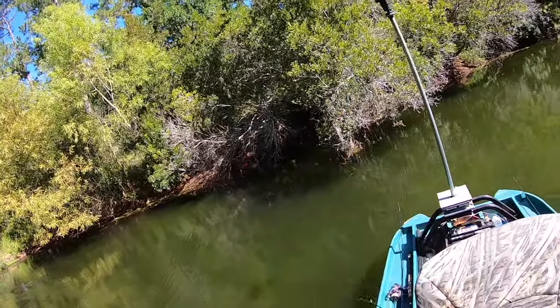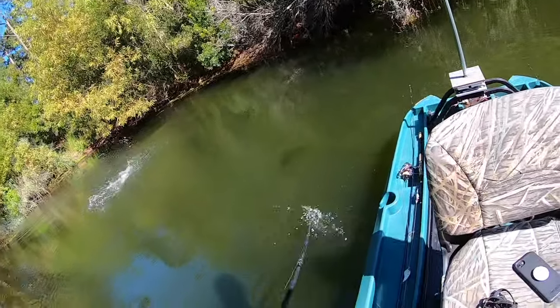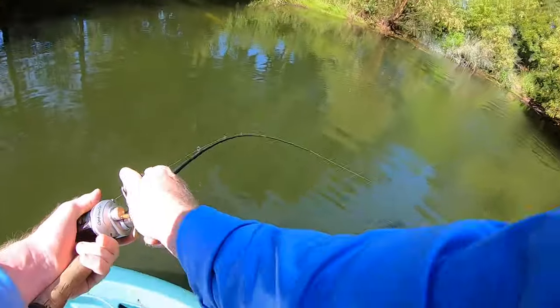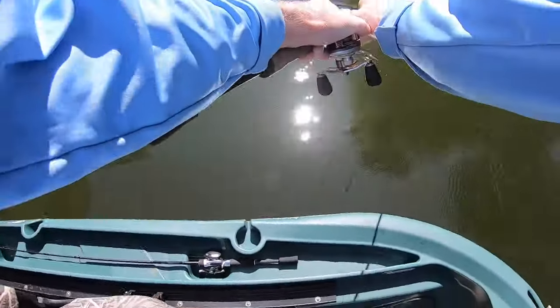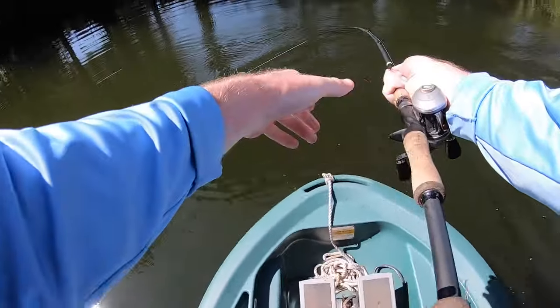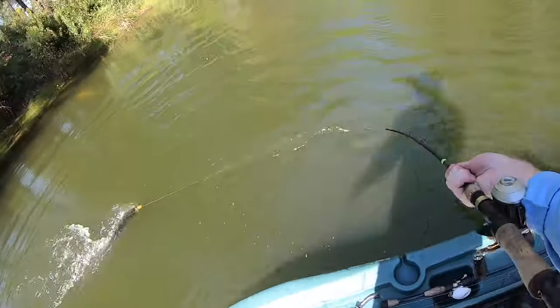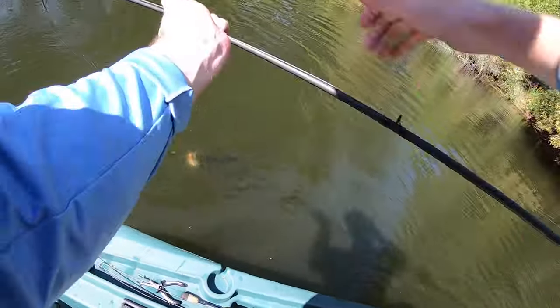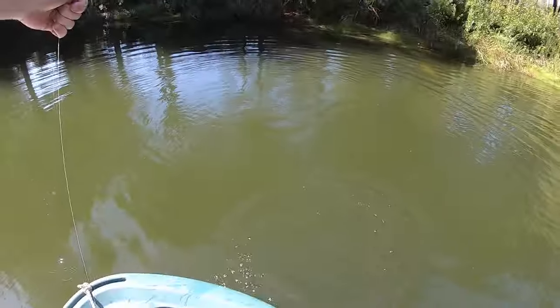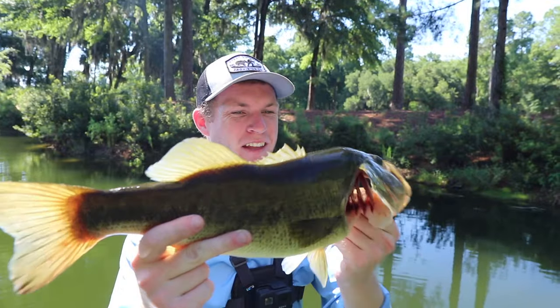There we go. That bass came up and crushed it. Oh my goodness. I saw him wake from quite a ways away to come up and smack that frog. Definitely the best fish of the day right here. Stay down, stay down. Oh my goodness, that was an aggressive hit. Come on in the boat, yes sir.